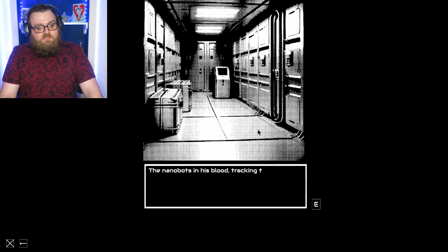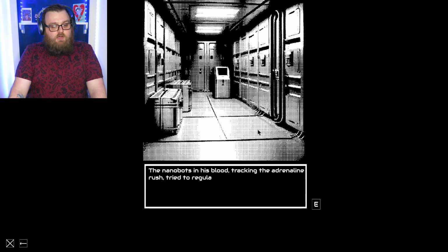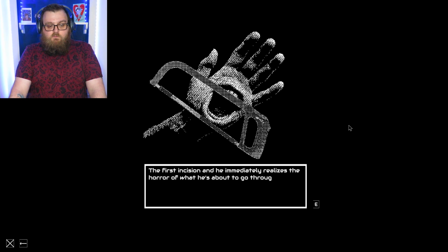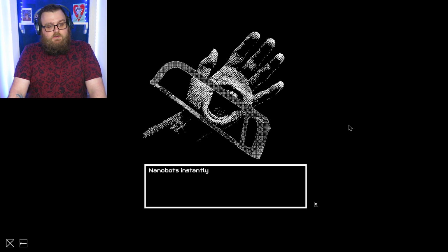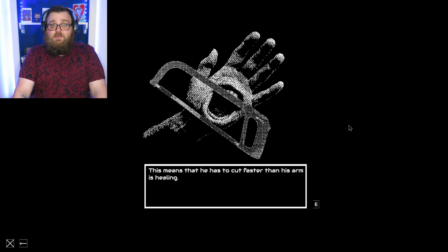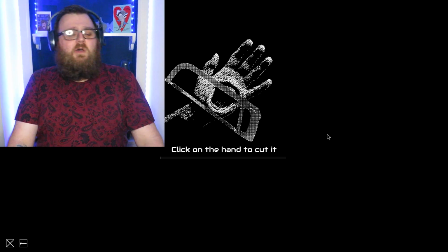The nanobots in his blood, tracking the adrenaline rush, tried to regulate Nick's condition as best they could. The first incision, and he immediately realised the horror of what he's about to go through. Nanobots instantly heal the wound. This means that he has to cut faster than his arm can heal. Accepting the inevitable, Nick began to saw. Oh no!